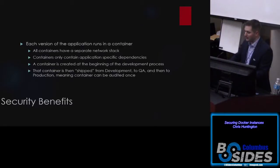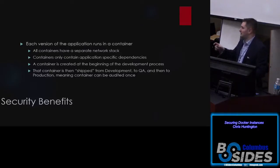But we do have some security benefits to it. Each version of the application runs in a container. All containers have a separate network stack. Containers only contain application-specific dependencies, which means that each container doesn't necessarily have to meet an exact baseline configuration for your organization, and it minimizes the security footprint based on things that you may not need per application. So your base build for Red Hat includes OpenSSL, but this application doesn't use OpenSSL. We don't have to have that service running. We limit our footprint per application.